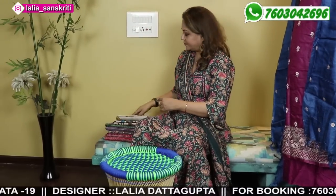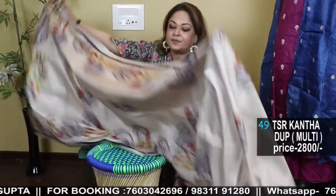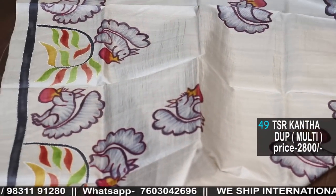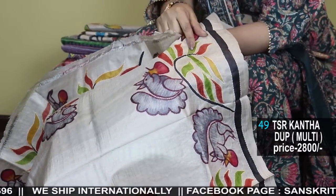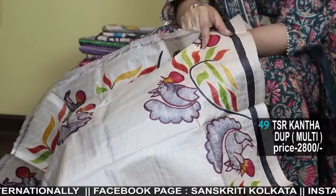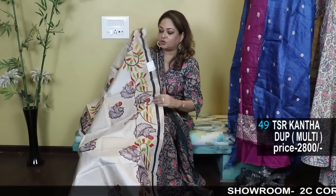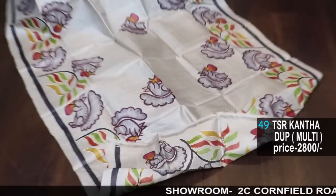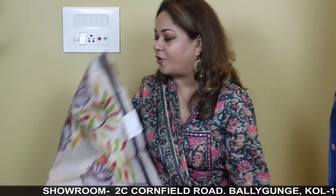And then this is in desi tussar. Amazing hand painting with kantha in desi tussar. See the work, extremely fine run stitch kantha along with free hand acid painting done here, beautiful. The colors are all real pure colors, the silk colors have been used. It's a very pretty piece in desi tussar. It's a full length dupatta, and see the artistic work in this. Hence the price is much more than the previous tussar. Desi tussar and exquisite embroidery.